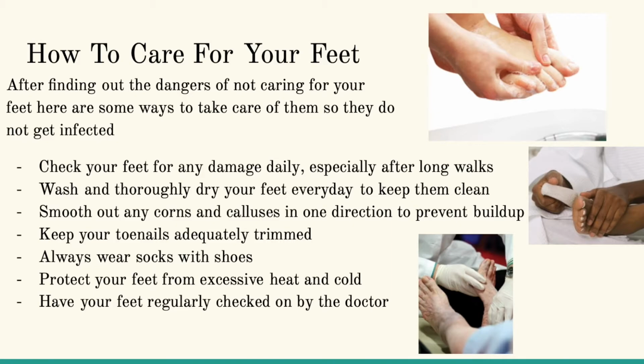After finding out the dangers of not caring for your feet, here are some ways to take care of them so they do not get infected. First, you can check your feet daily for any damage, especially after long walks. Second, you can wash and thoroughly dry your feet every day to keep them clean. Third, you can smooth out any corns and calluses in one direction to prevent buildup. Fourth, keep your toenails adequately trimmed. Fifth, always wear socks with shoes. Sixth, protect your feet from excessive heat and cold. Seventh, have your feet regularly checked on by the doctor.